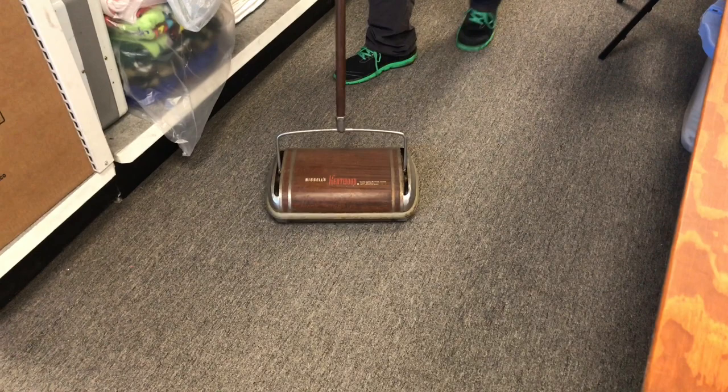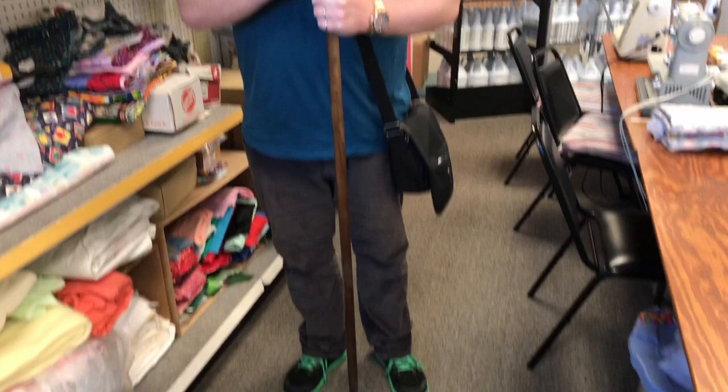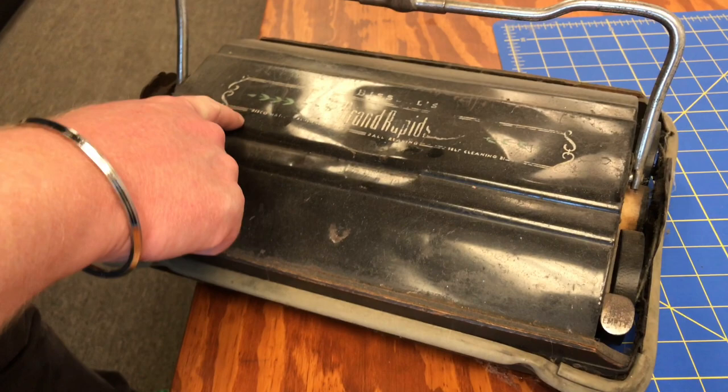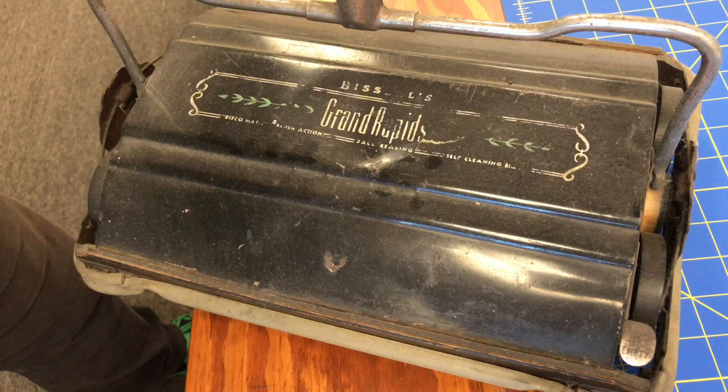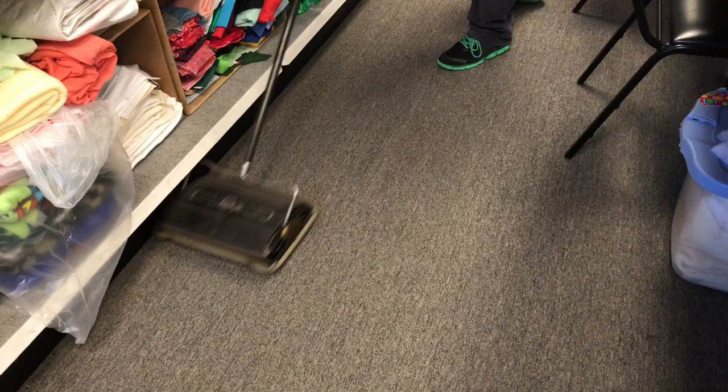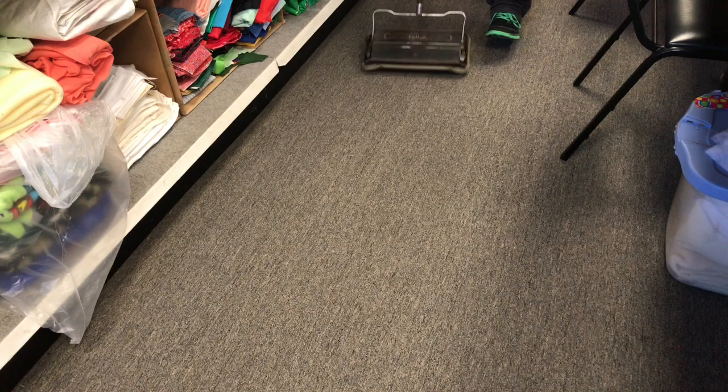Okay, so let's see, I'm going to try one of the other ones. Now this one I've got is the Bissell Grand Rapids from what I can see here. They've all got these fancy schmancy words on it for what they can do. So I'm going to put this on the floor and we'll have a go with this one. Okay, I think we'll put this one away now and I'm going to see if I can get one which is plugged in and we'll have a go with that.